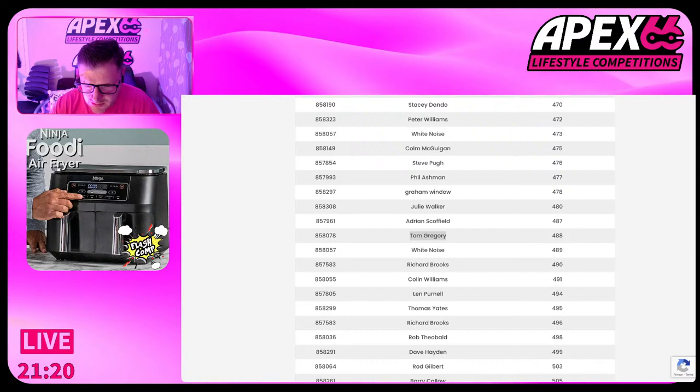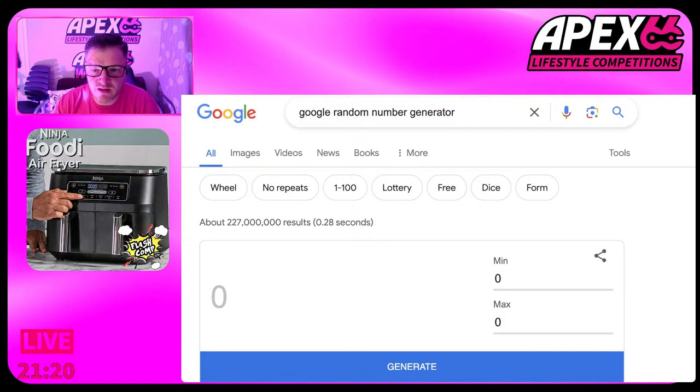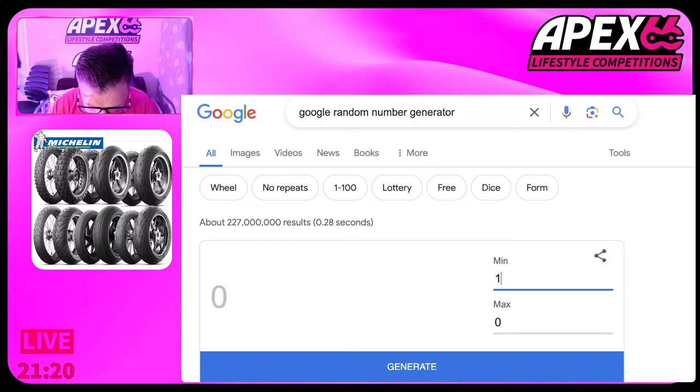488, Tom Gregory. Right, what's the next prize then? I think it's another prize that sold out. It's the Michelin Tyres. So, Michelin Tyres are the next ones. Bring that across. Okay, ticket numbers on the Michelin Tyres was 1-349. Oh, we did sell all the tickets on this one, so we will find a winner first time. Let's go. Best of luck.